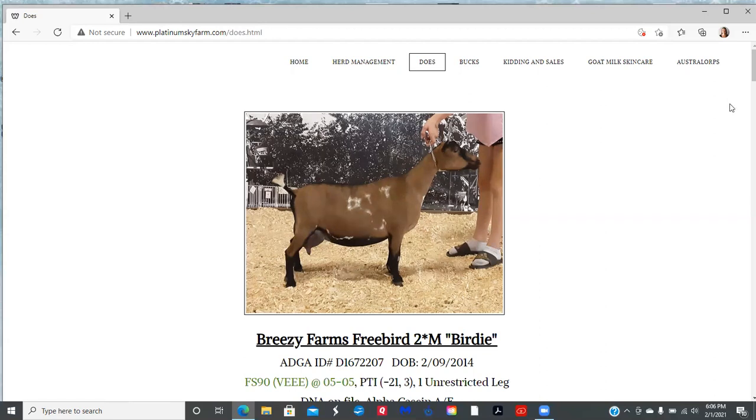So, talking a little bit through our does here, our goals for our herd, we want a nice, well-rounded doe. I want a doe that shows well because we do show quite a bit. I want a doe that's going to be structurally sound. The linear appraisal program has been invaluable for that. We have gained so much knowledge by participating in that program, and I feel very, very strongly that it is a huge asset to us as breeders.